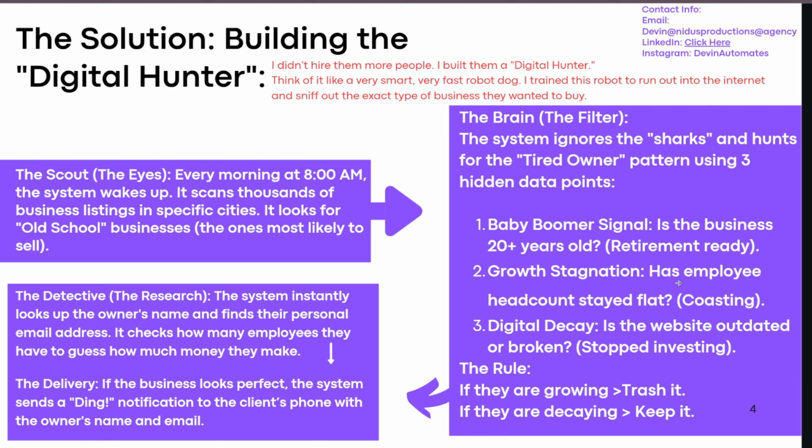It hasn't really hired anyone since 2015, and chances are it's just their cousin who needs a job for the summer. Digital decay. Is the website outdated? When was the last time they added new pictures? Is the SEO present? Has the banner been updated at all? Has anything been touched since 2005, 2008? That's what we're checking for.